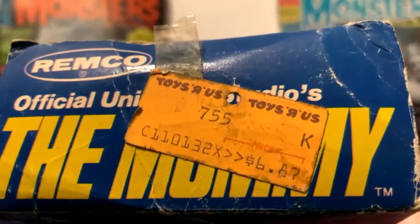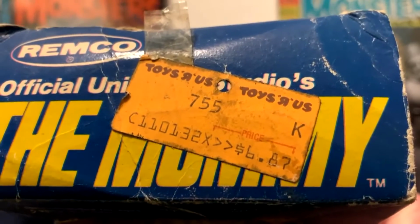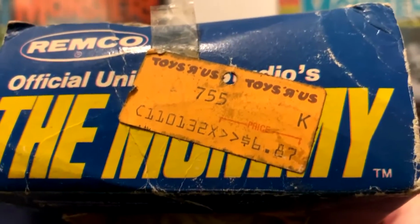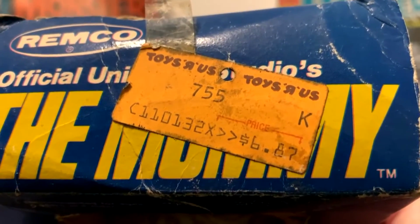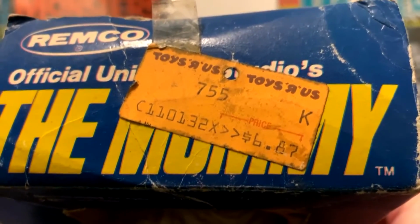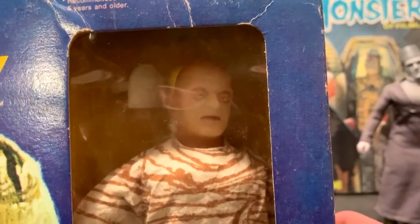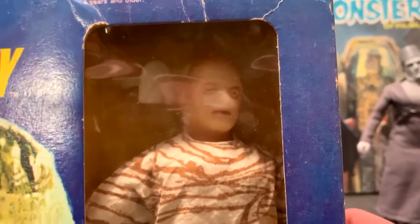And of course, it's got, as everyone knows, that patina I so enjoy on these pieces. A Toys R Us price tag. Back in the day, you would get this for $6.87, which is kind of expensive for a toy back then, I think. Not now. Of course, I didn't pay anywhere near $6.87 for this.